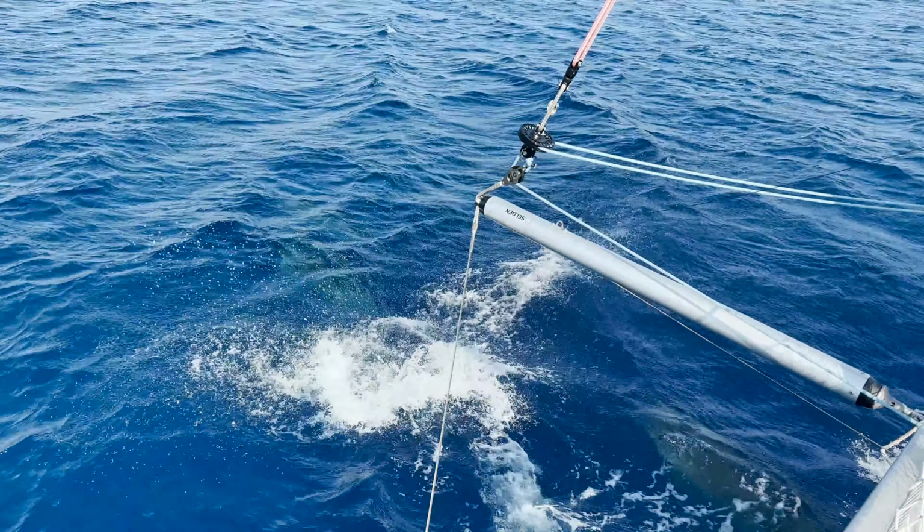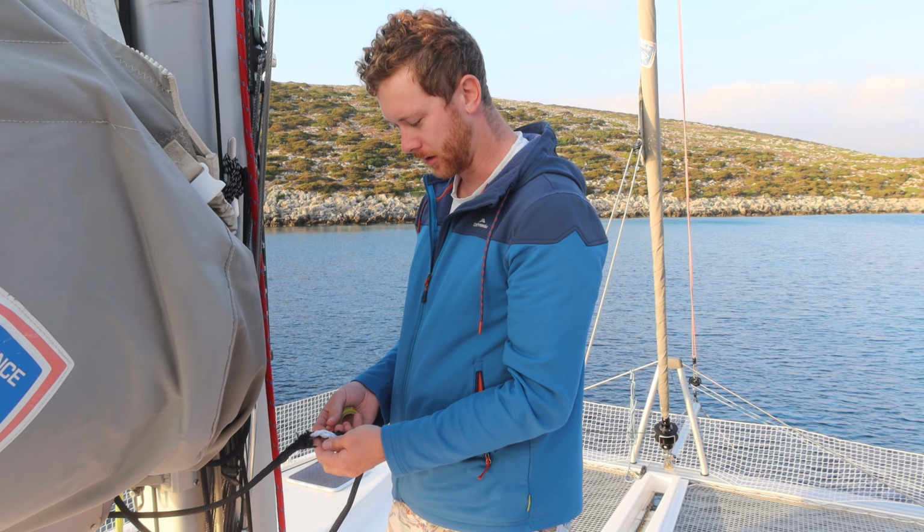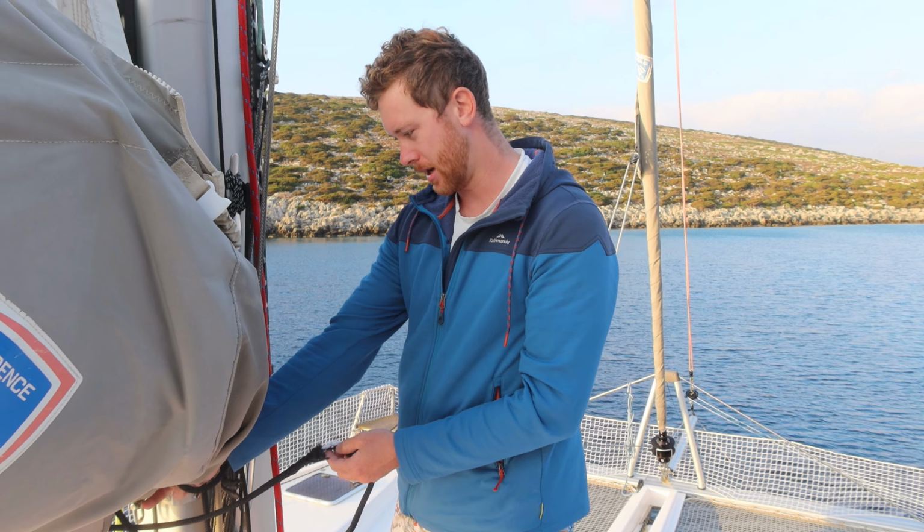What's broken, what it does, and why you're fixing it. So when we were sailing yesterday, it's about 20 knots, so we had our first reef in, which decreases the size of the mainsail, makes it easier to handle. But it was squeaking a lot, which isn't normal, and the rope was rubbing and chafing against the gooseneck in here.